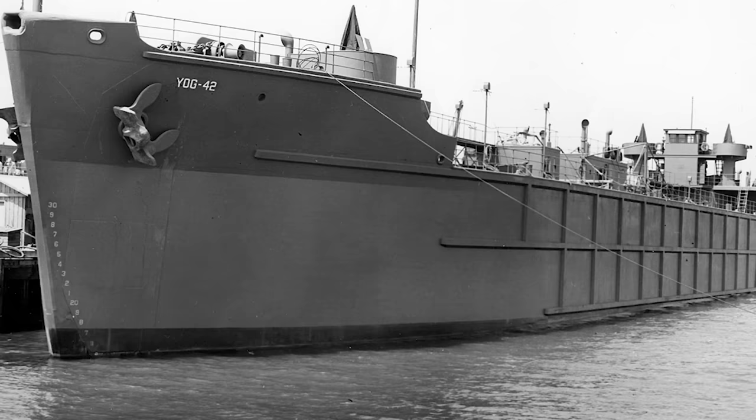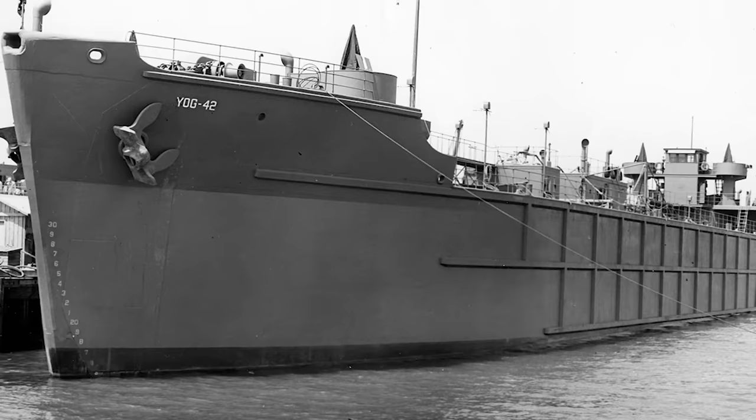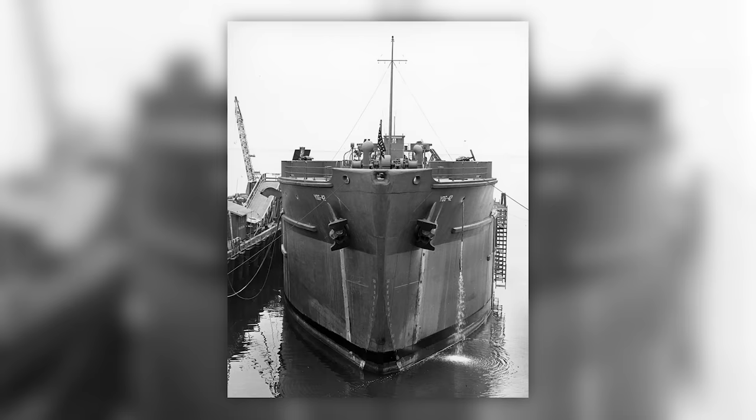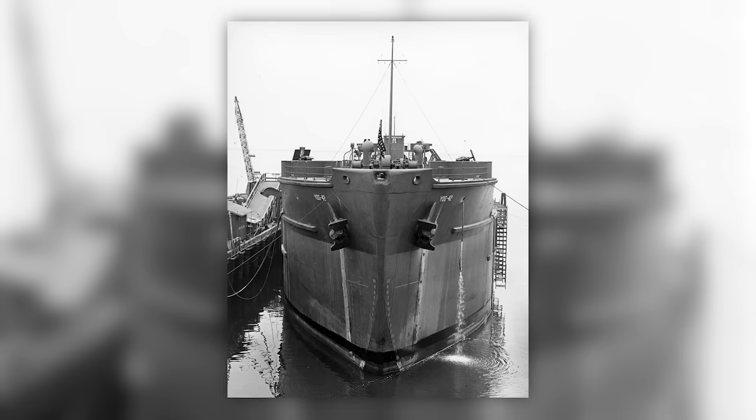Number 1, the YOG 42. This vessel is interesting because, unlike some of the others on this list, it was beached on purpose. Built in 1943, the YOG 42 was a barge without its own propulsion system. It was designed to be towed by a tug and carried tons and tons of gasoline. These barges were designed to be a quick and cheap way of ferrying heavy cargo around, and like the Atlantus from earlier on, the YOG 42's hull was made from a kind of reinforced concrete.